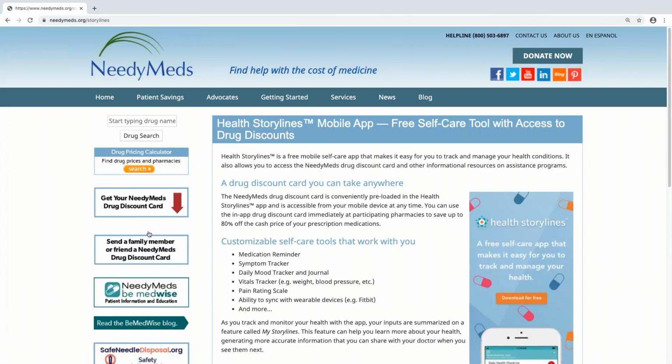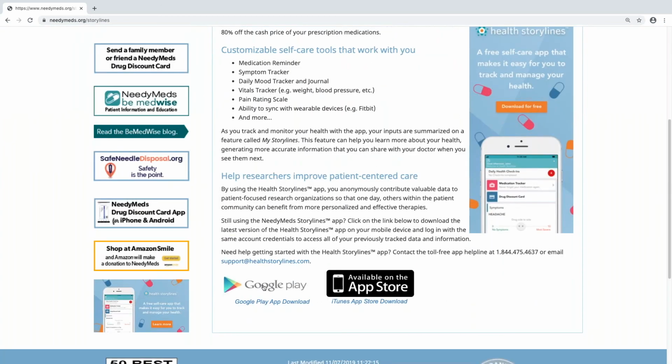I'd also like to point out on the bottom left-hand side, you'll see a link to something called Health Storylines. Health Storylines is a free self-care app that makes it easy for you to track and manage your health conditions and the health conditions of your loved ones. It also allows you access to the NeedyMeds drug discount card and other important resources on assistance programs. So check that out. You can download it for free through Google Play or the iTunes App Store.